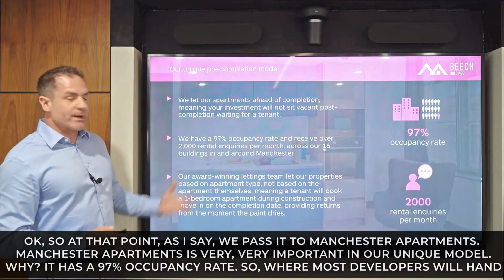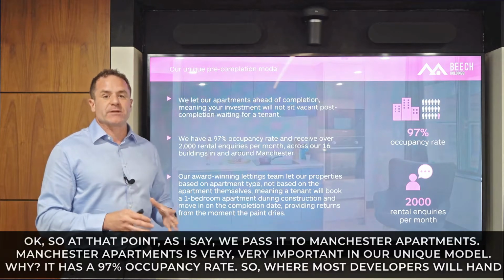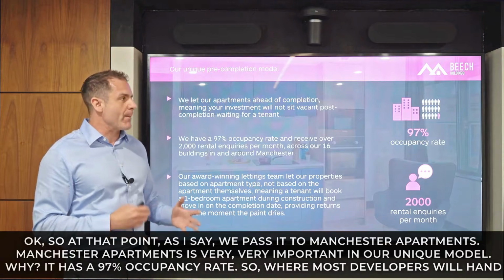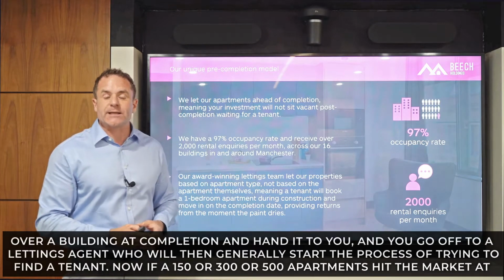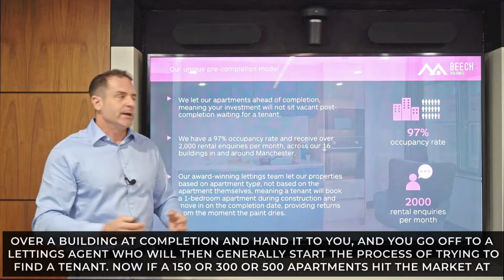At that point, as I said, we pass it to Manchester Apartments. Manchester Apartments is very, very important in our unique model. Why? It has a 97% occupancy rate. Where most developers will hand over a building at completion and hand it to you, and you go off to a lettings agent, you'll then generally start the process of trying to find a tenant.